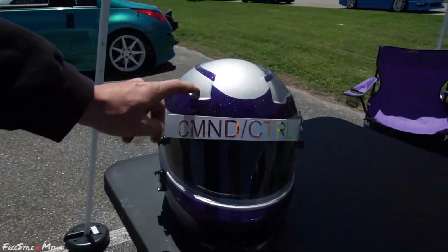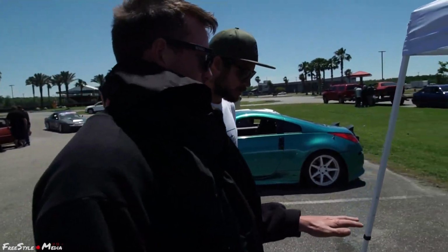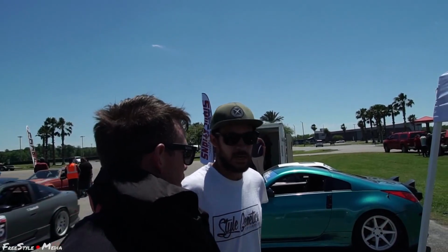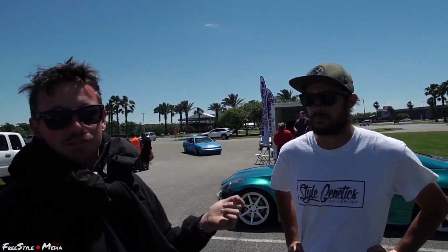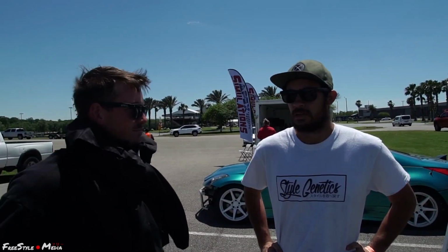You know, in drifting, a painted helmet isn't exactly a thing that people do. So if Connor can start painting helmets, like the style points that drivers would get, you know, would you agree? Yeah, it's the little things.